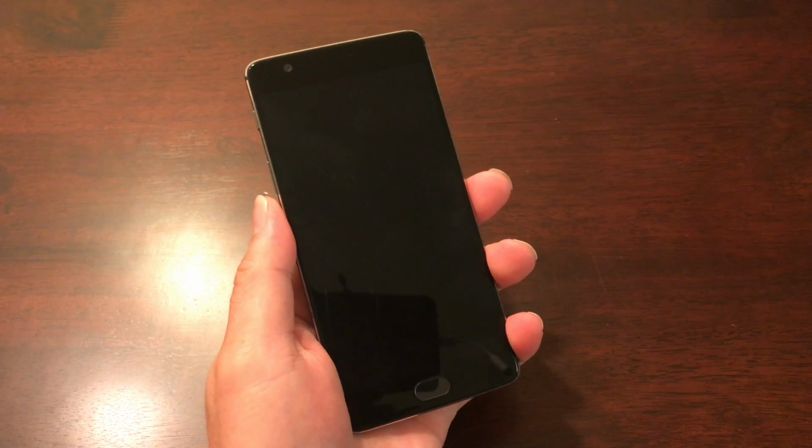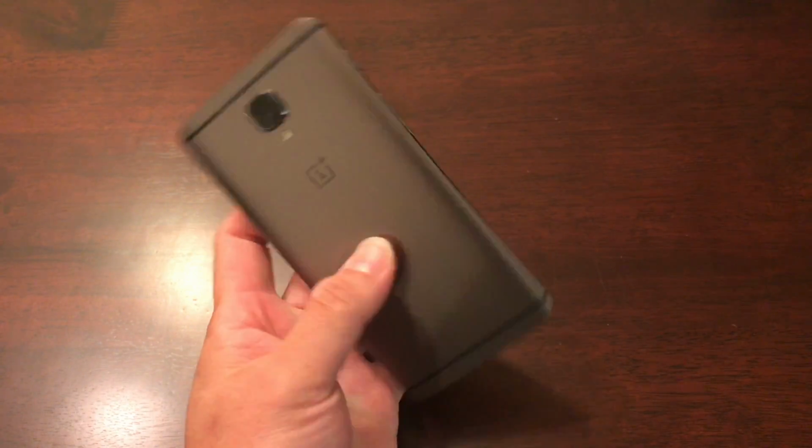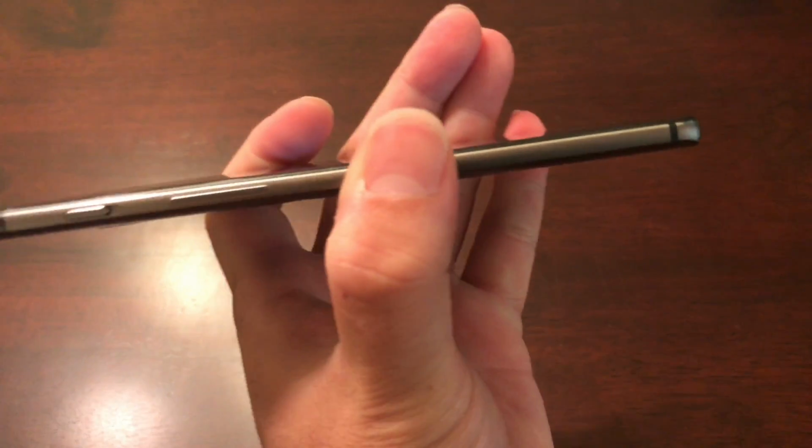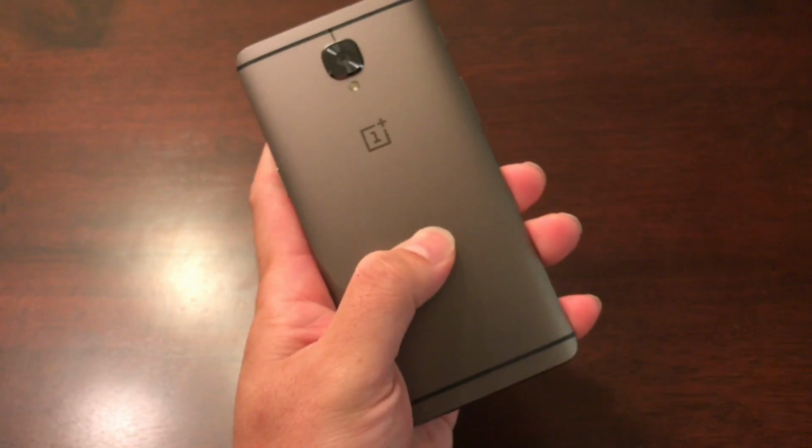So that's going to do it for design. If you're into the all-metal unibody designs, you're going to like that. It's very well built, very solid. Also very thin, as you can see there. If you're into the thinness, it really helps with the in-pocket feel. I really give this thing high marks for design.